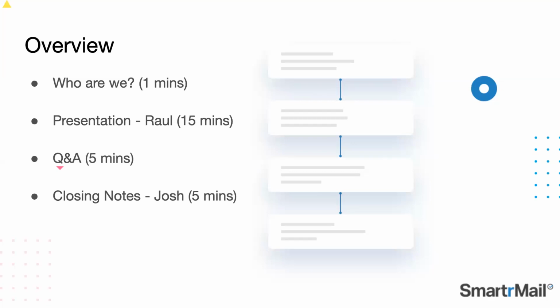So what we're going to be going over today is I'll quickly give an overview of who we are, just in 1 minute, for people that haven't heard about SmartrMail before. And then we'll get into the bulk of the presentation, which will be done by Raúl, then followed by Q&A, and then I'll just have some closing notes at the end and an offer as well.